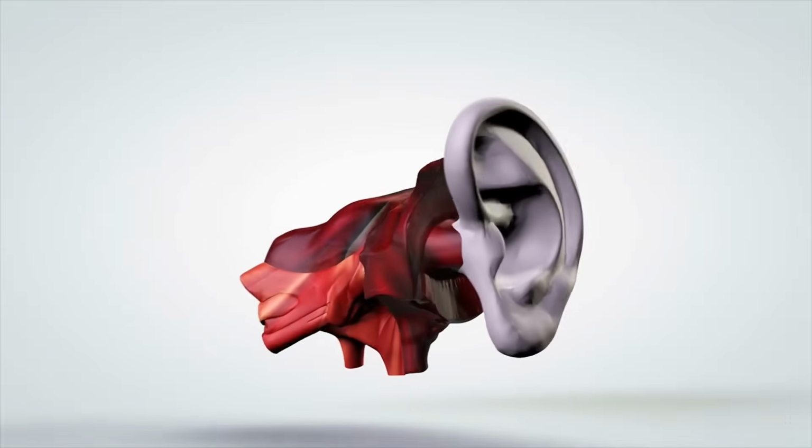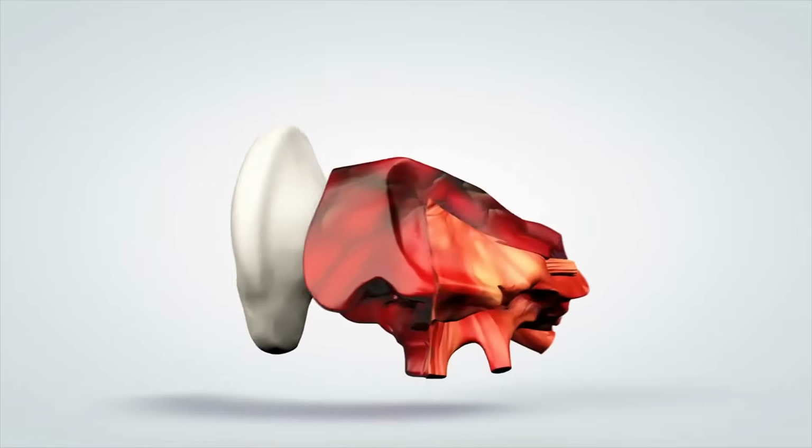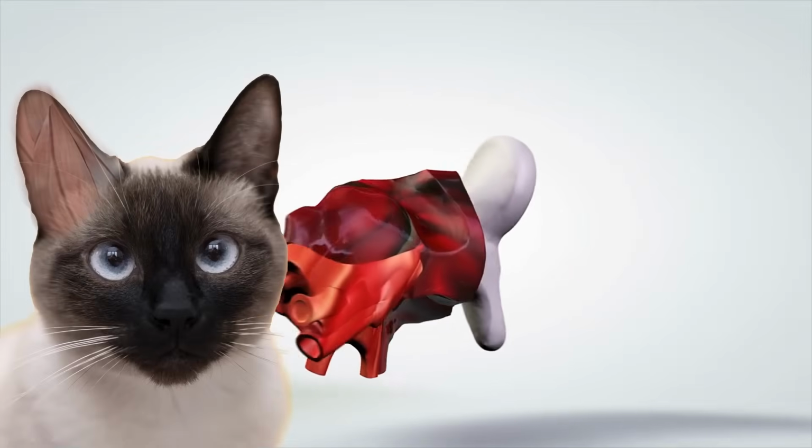So we only have 6 muscles in our outer ear, and cats have an impressive 32.